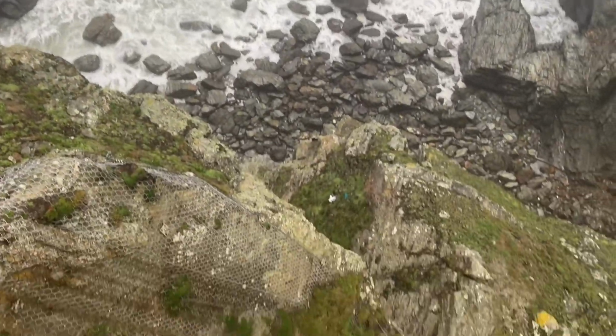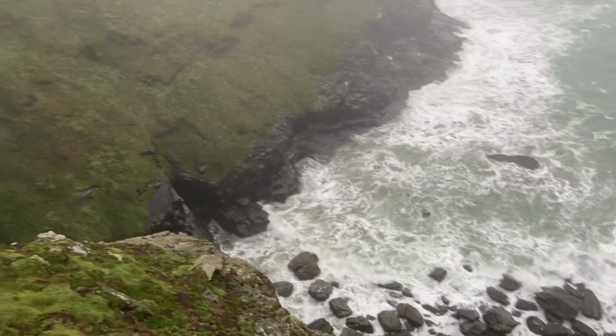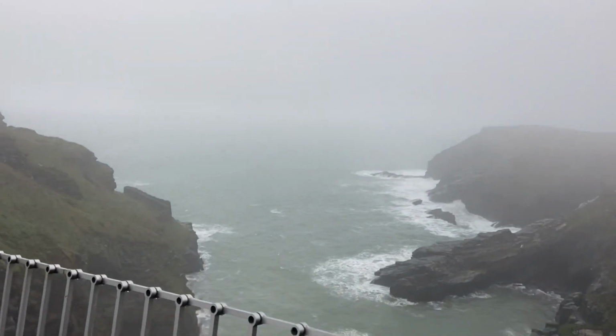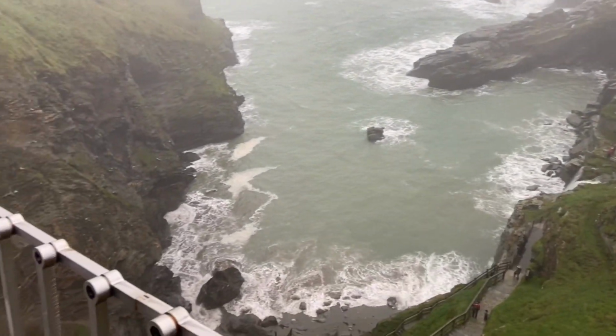That's the view looking down, almost halfway across. So we're a fair old distance up. Amazing views. That's what it looks like down the other side there.